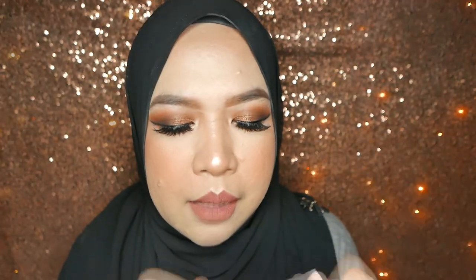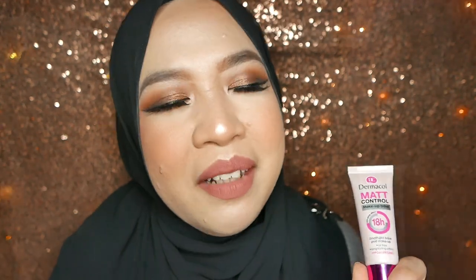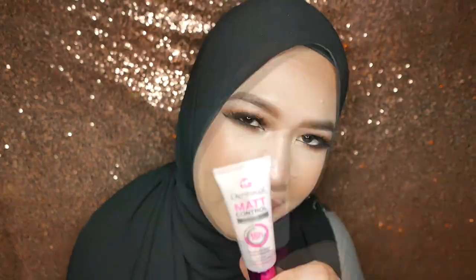Give it to me. I haven't tried this one yet, but just looking at the texture, it is quite creamy. It doesn't feel silicone-y or greasy at all. So I'm very excited to try this one. But if you want to try original Dermacol products, make sure to get them from Mimi because she gets Dermacol directly from the Dermacol store in Prague. How do you pronounce that? China? Prague. Thank you, girl. New primer. So get it from Mimi, alright?